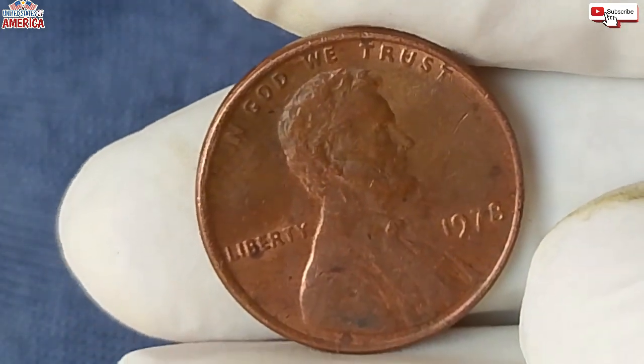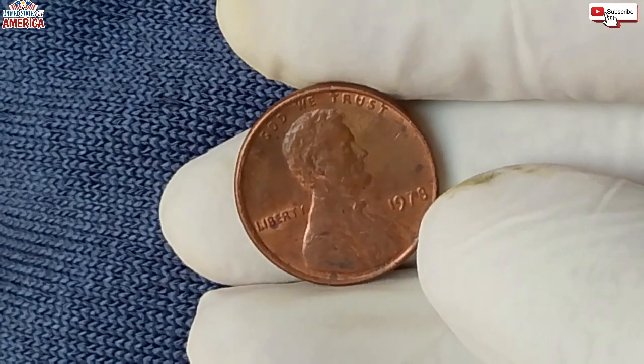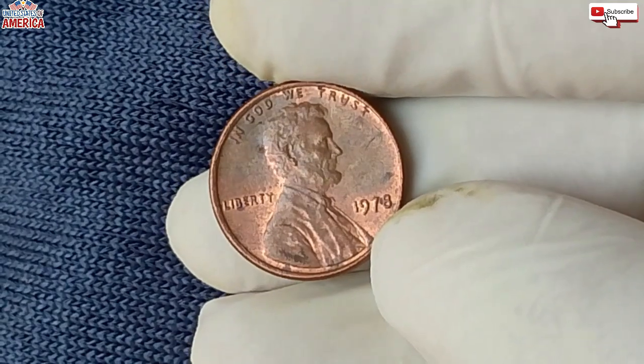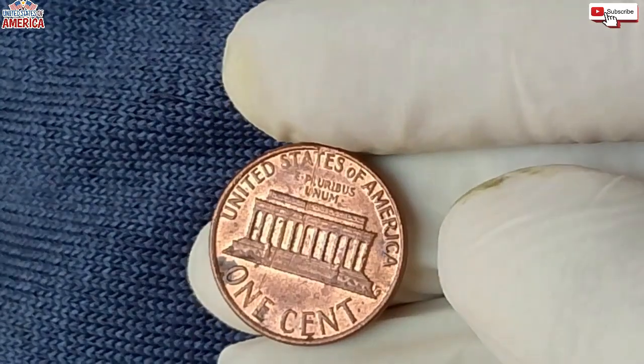In the world of coin collecting, the 1978 penny is a testament to the idea that even the most ordinary objects can hold extraordinary value, waiting to be discovered by those with an eye for the unique and the rare. So next time you reach into your pocket, remember, you might just be holding onto a piece of history that could change your life forever.